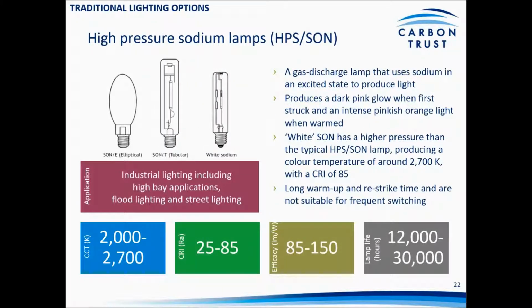And then in more industrial applications, you'll tend to find the likes of high pressure sodium fittings. These are also used in street lighting. You can see here that they have very poor levels of color rendering. They also have lower color temperatures and have much improved efficacy levels. So they are providing a relatively good output in terms of their lumens per watt. And again, the lamp life is an improvement on the other sources, but still not equivalent to that of the LED technology.